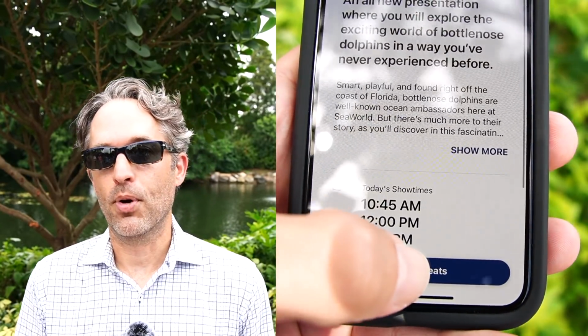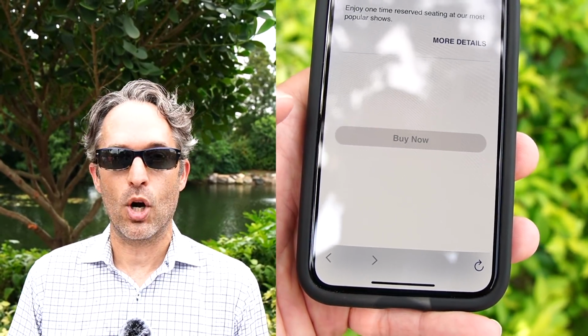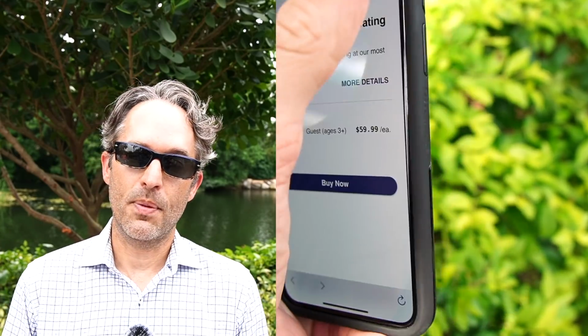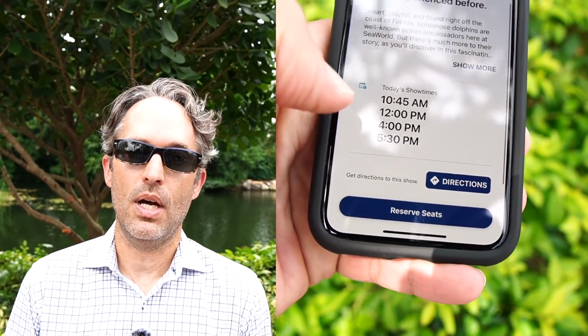The last thing is we know that guests don't just use the app in the park, they also use it outside of the park to help plan their trip. And so we're working on building not only the ability to purchase tickets and passes and in-park products in advance of your visit, but also pulling in information about show times and other events that you can see in advance to help plan when's the best time for you to go.